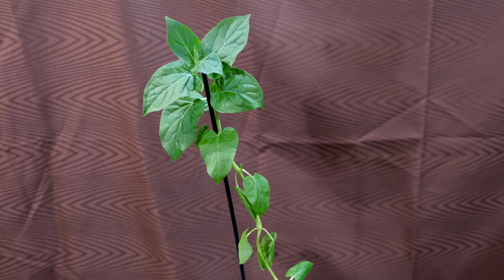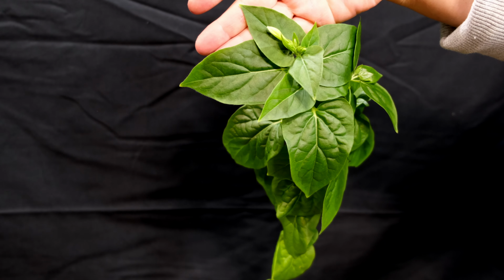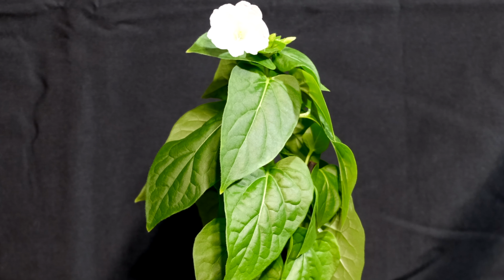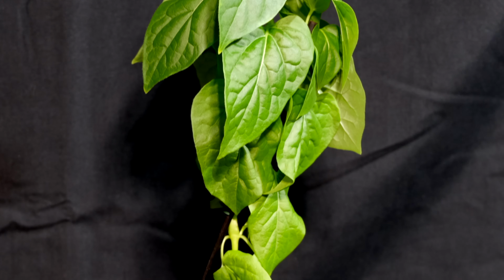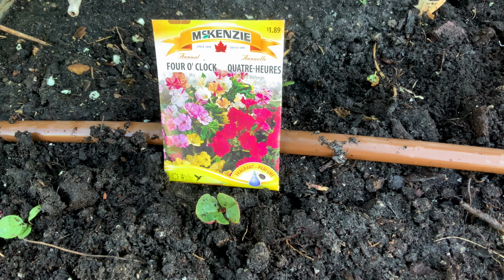I had already identified this plant a long time ago, and it has nothing to do with the evergreen vine of real jasmine. This is Mirabilis, or the four o'clock, seeds of which you can buy at any garden center for $2 a bag. This is what the fraudsters sell us under the name of jasmine seeds, and it's called Mirabilis jalapa, a herb that comes in different colors and shades.